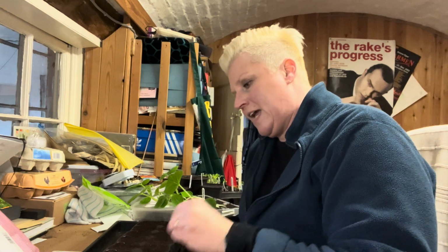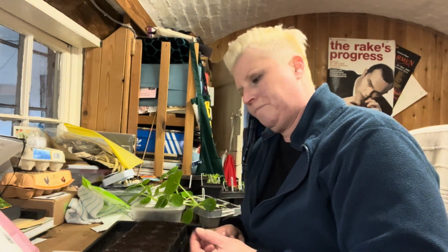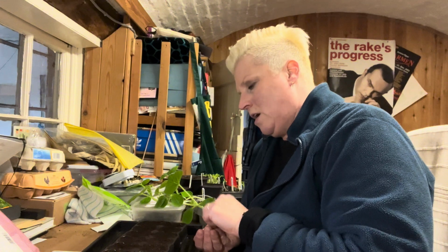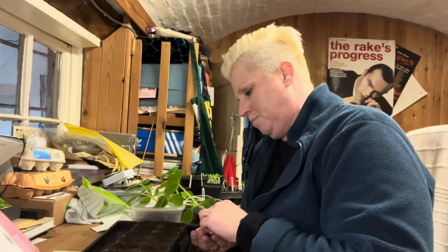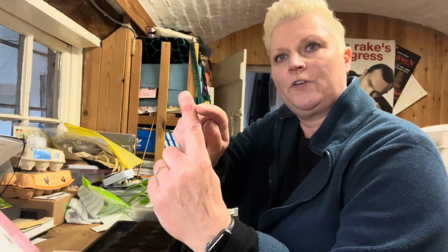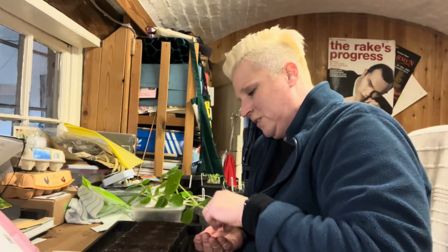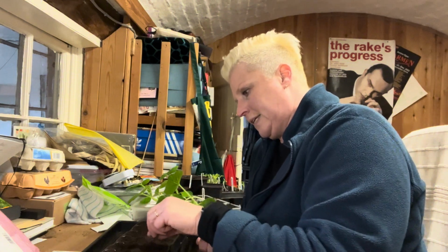I don't really care whether the little eye, I'll show you the little eye, is looking at me or not. I just plant them on their side, pop them in this module like this, and then I just shove them down into the compost up to my first joint on my finger, which is usually where I tell how deep I sow seeds.